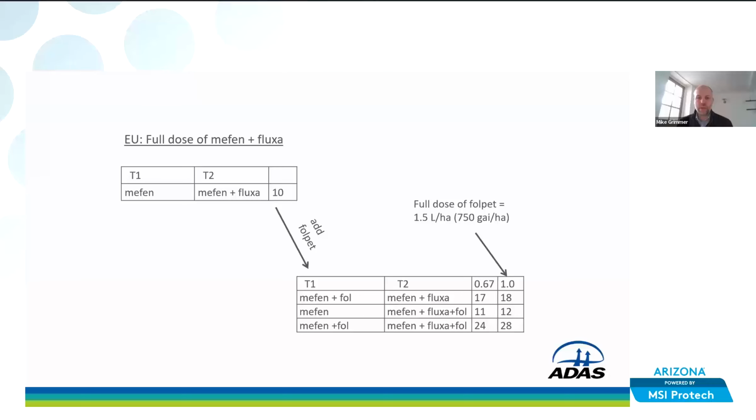And if we add in folpet here at T2, then we see a benefit, but not as much of a benefit as if we added it in at T1. If we were to add in folpet to T1 and T2, then effective life is increased from 10 years up to 24 or 28 years, depending on the folpet dose. That's partly because folpet is slowing the rate of resistance development, and partly because folpet is providing additional disease control when we start to see resistance development.